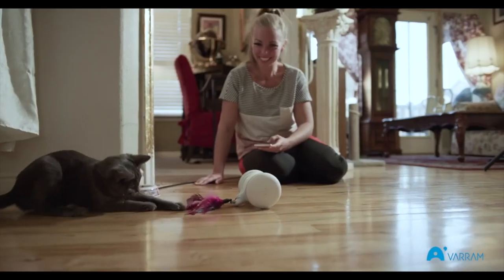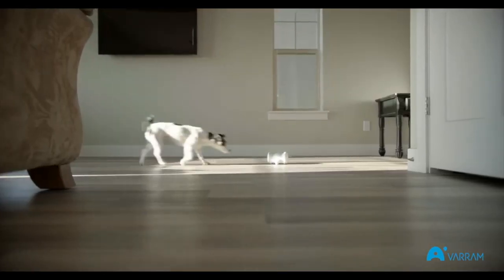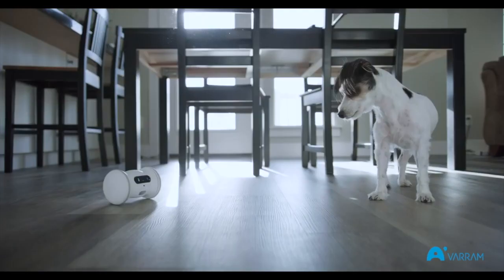At the end of the day, we created Verum Pet Fitness to be a fun, safe way for your pet to get exercise. Its patent-pending design and high-tech abilities make it the perfect way to keep up on your pet's fitness, whether you're home or not.